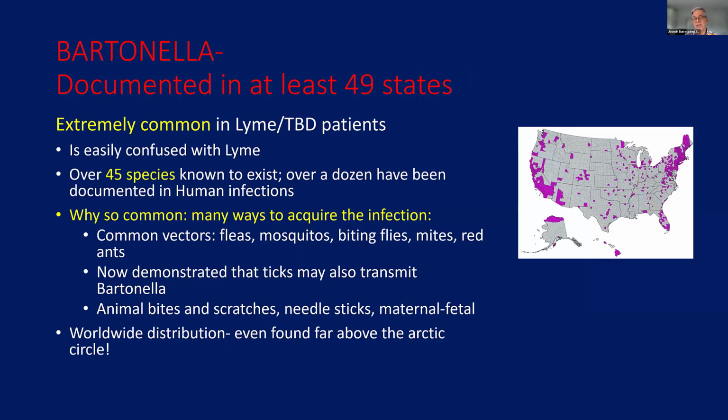Same thing with Bartonella. You can see on the map, again, these are positives that IGeneX found in America, including Hawaii, Northern Alaska, North, South, all over the place. But it makes sense, because why is it so common? You can get the infection from a lot of different vectors: fleas, mosquitoes, biting flies, mites, red ants. It's proven now that ticks can harbor and transmit Bartonella. Of course, animal bites and scratches, needle sticks, veterinarians have had that happen, maternal-fetal. Over 45 species of these are out there. At least a dozen, if not more, have been documented in human infections. So it's really something important to consider in your patients.